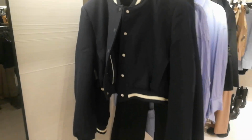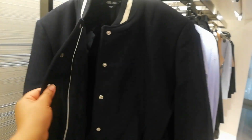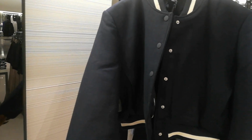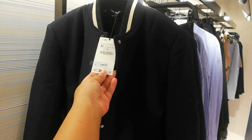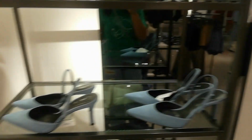This is a crop top, if you guys can see that. It's a bit sporty, but the fabric is very formal. Very nice. How much is this? $1,459. I feel like Zara prices are replicas.